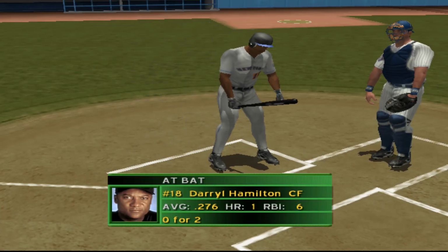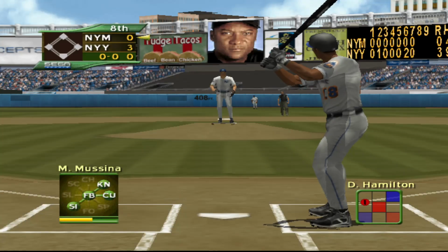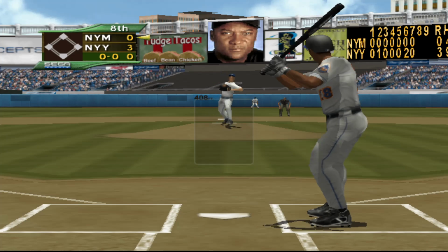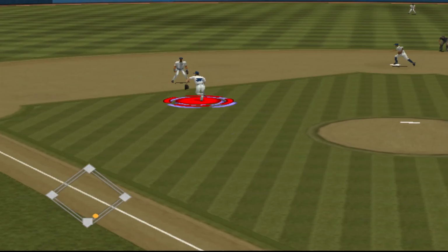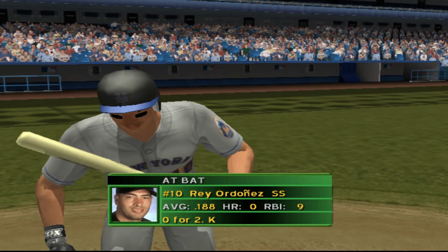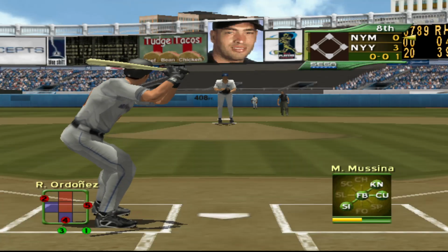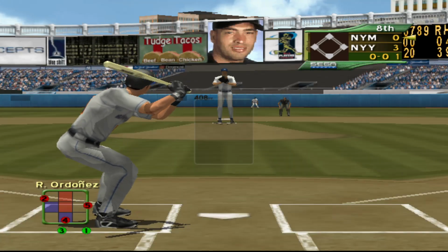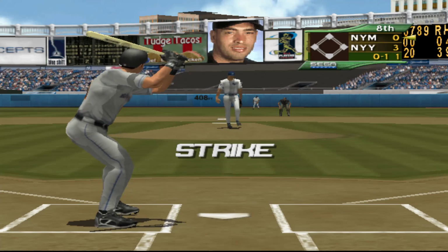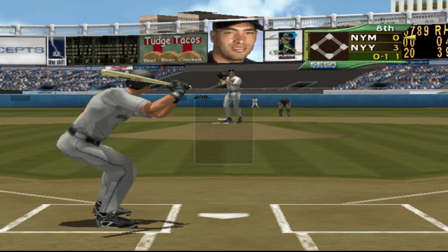Darrell Hamilton steps in. A high pop-up in the infield. Got him 1 away. Ordonez steps in. Ray Ordonez. The knuckler does get the high inside corner. Close call, but the right one. No balls and 1 strike.